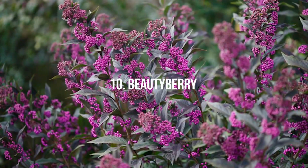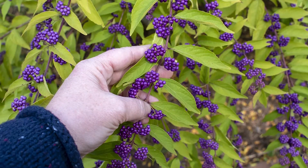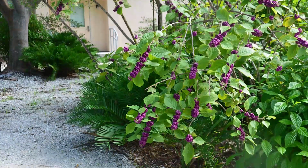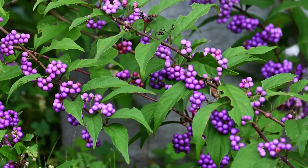10. Beautyberry. Although not a flower, the beautyberry shrub deserves a spot for its eye-catching, vibrant purple berries that form in clusters along arching stems. They're a striking addition to any autumn landscape.